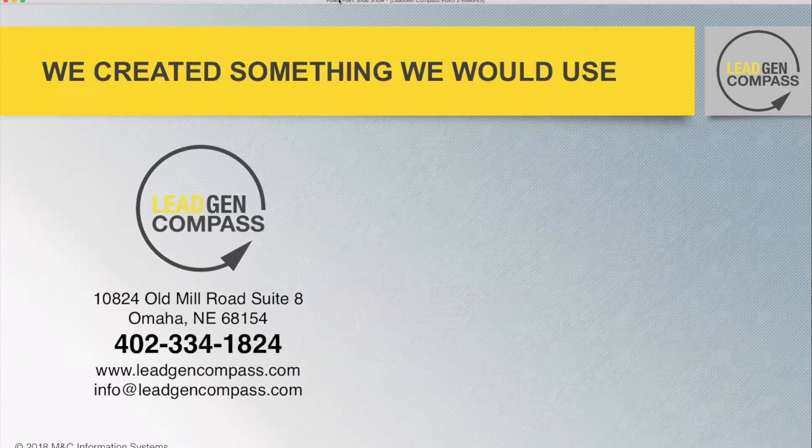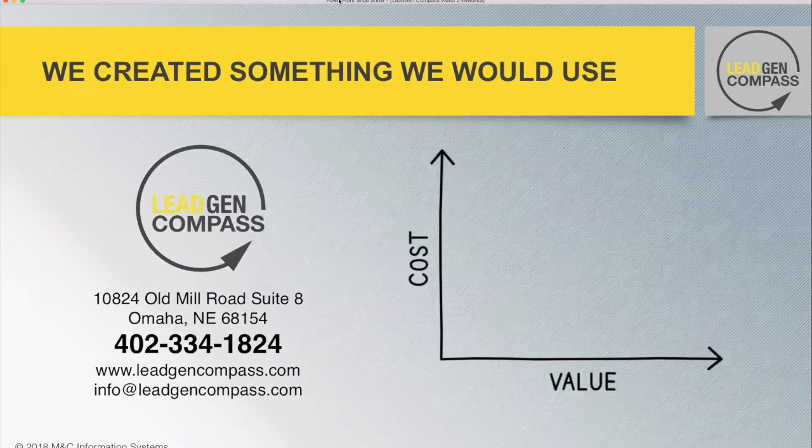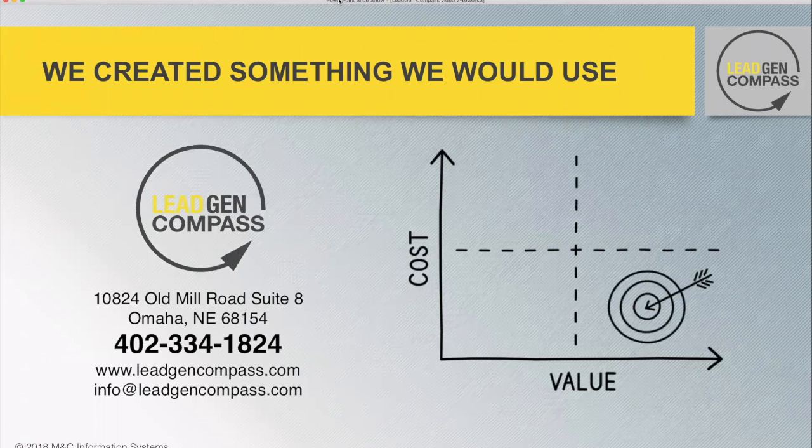Again, LeadGen Compass. So you found us somehow, probably because you did business with us as GoLeads or US Farm Data. We've put this program together so that we can help you with lead generation, and we've put together something that we would use. Our criteria is pretty simple. We love things where we take cost versus value and kind of grid that out. If we can provide something that is of high value and is low cost and do it out here in the middle, Omaha, Nebraska, we love it, and it's what we're best at.